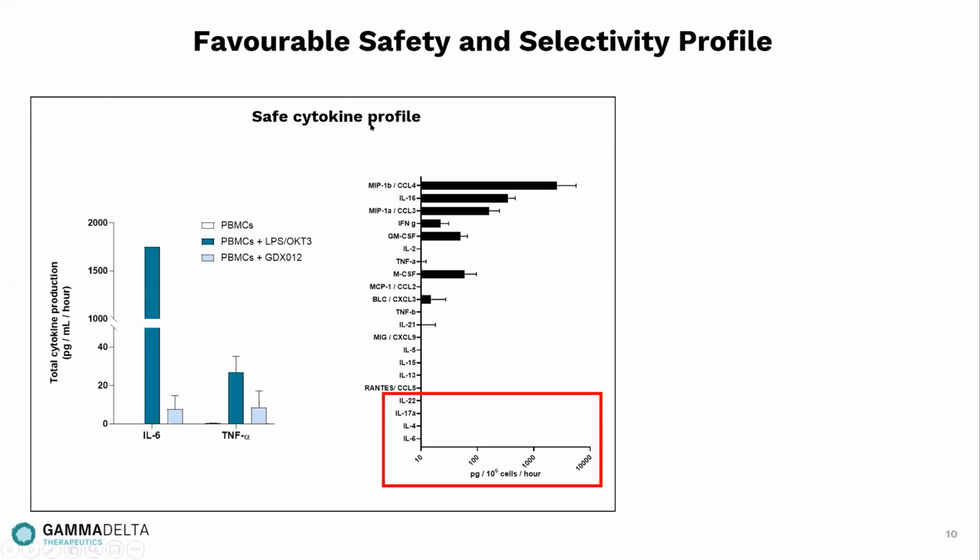We have a very safe cytokine profile. So our cells, irrespective of how you stimulate them, whether TCR stimulation, cytokine stimulation, or with target cells, have a Th1-focused cytokine profile. We don't see any cytokines that would be associated with cytokine release syndrome. And specifically, we have never seen IL-17.